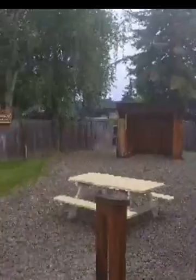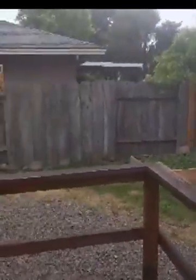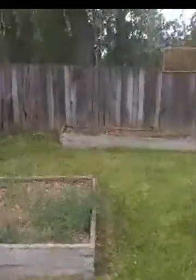We'll take a closer look at that woodshed in a moment. I'm just going to give you a sweeping view of the yard. So again, good size yard. We're going to come over here on the side. I don't know if you remember at the beginning when we came in, there's a gate there. So easy access. Garden beds. And look at these gorgeous trees. So pretty.